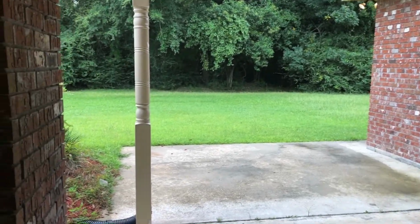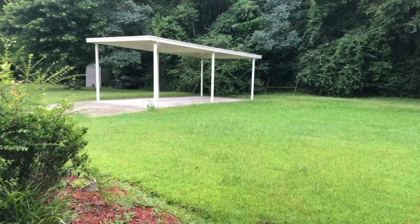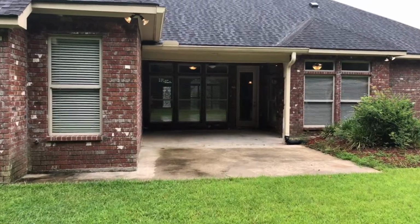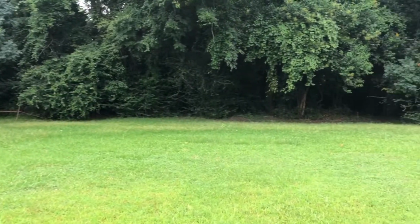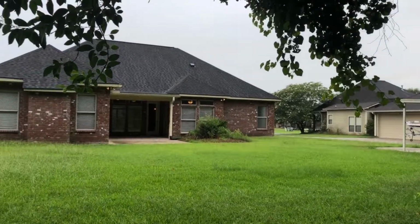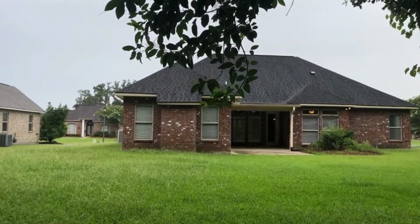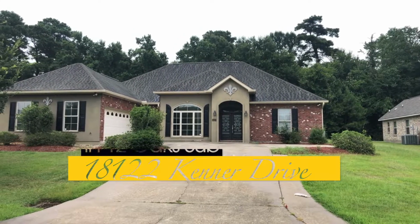Stepping out into the backyard, you are greeted by this covered concrete patio area with built-in ceiling fans, and this would make a great place to relax in the summer. And with its lush green grass and mature trees, you'll feel at one with nature in this backyard. You can also enjoy summer evenings and weekends in the neighborhood park. And this home does not require flood insurance as it did not flood in 2016.